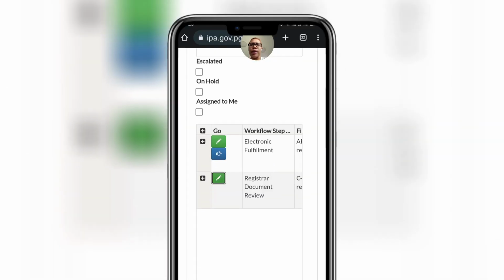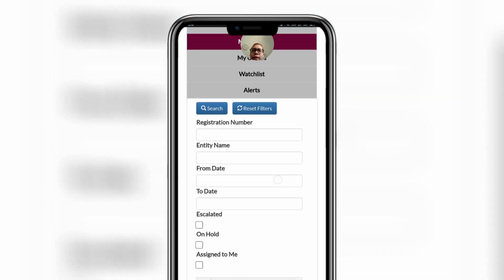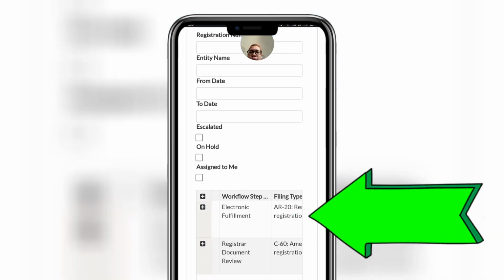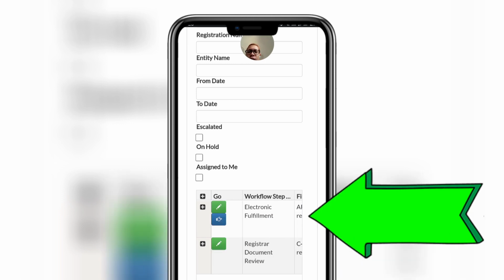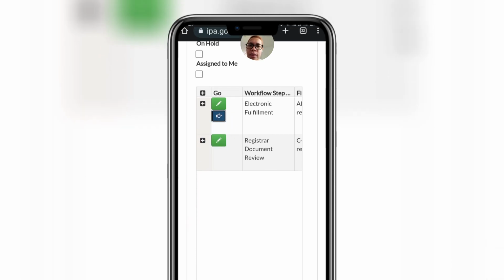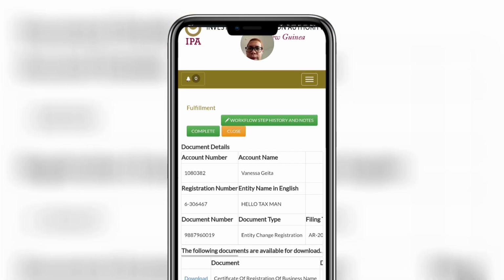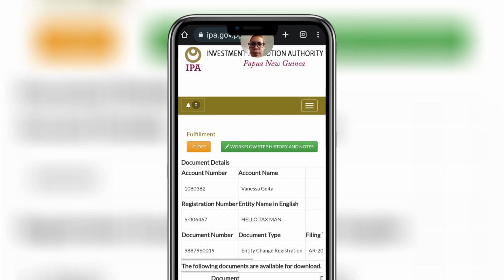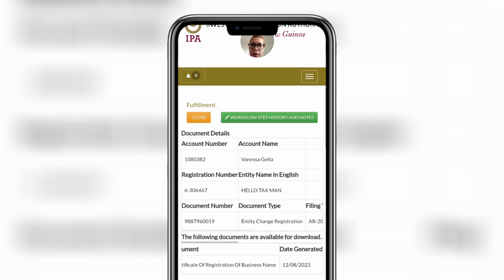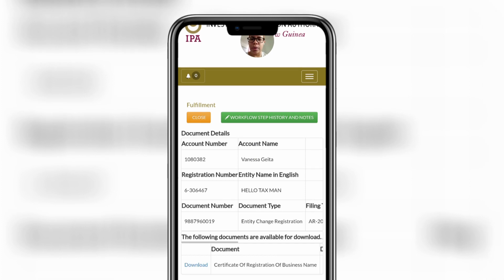Go back to the business name registration. Look, under my filings, there's an electronic fulfillment thing to do. And it's got this little hand here, the blue one. This one, see that? Let's click on this blue hand and do that last thing that it asks to do. We can click on complete. Brings me straight back to the same page, but it has a close button as well. Click close before we go and look at my certificate, which I've already downloaded.